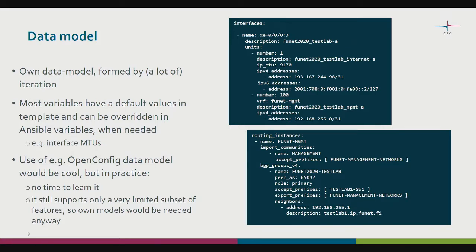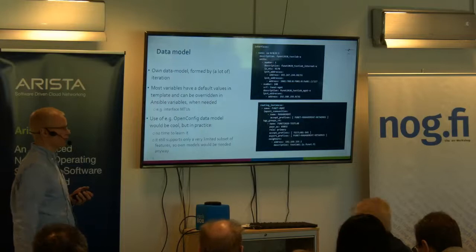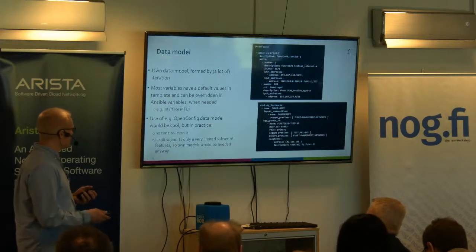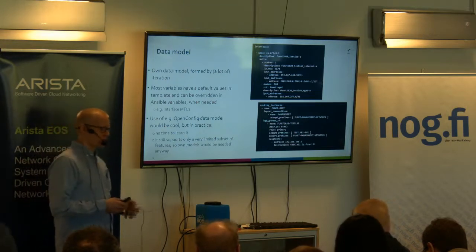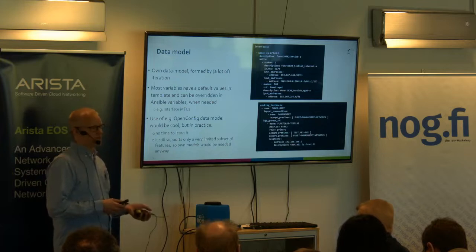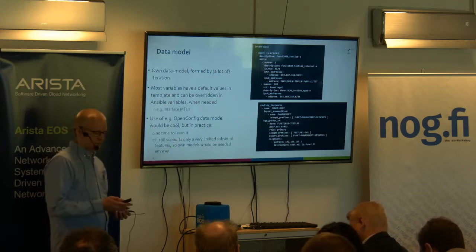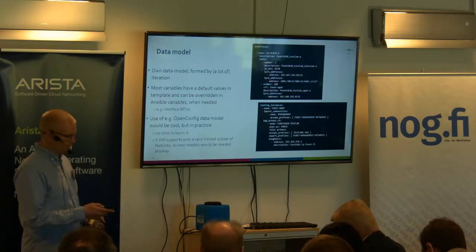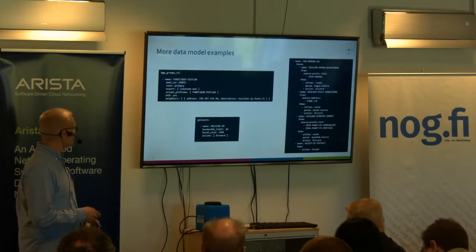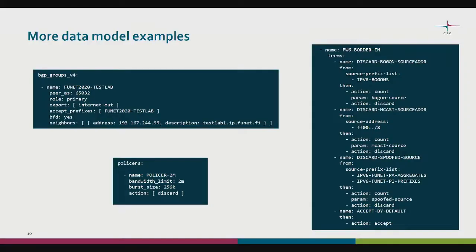I have some examples here. I'm not going into the details, but you can get some idea of how we define things. These are only a subset of things that we define. And in the data model, we have the principle that the person who wants to provision some service or connection or whatever doesn't have to define everything in the variables, but many things have a default value. A good example is interface MTU that has a default value unless one wants to override it. There I have some more examples. I'm not going into these more in detail. You can watch them in the slides.